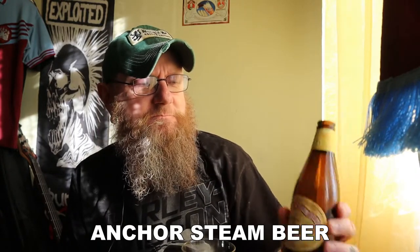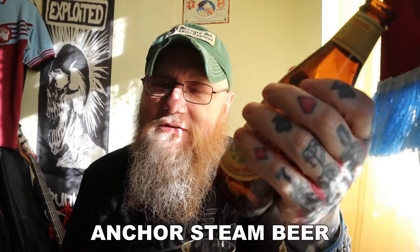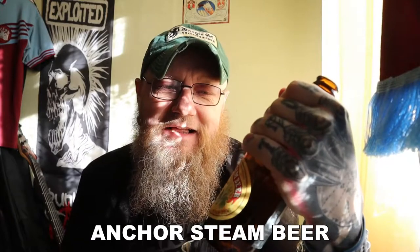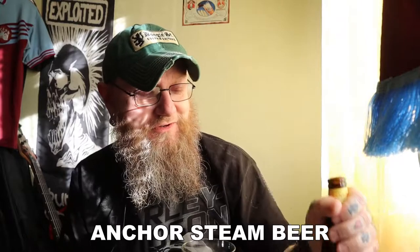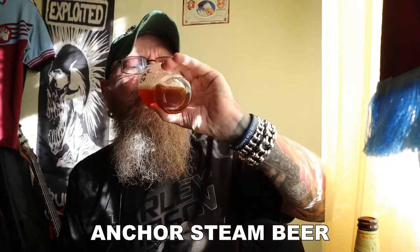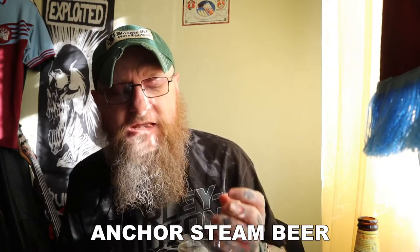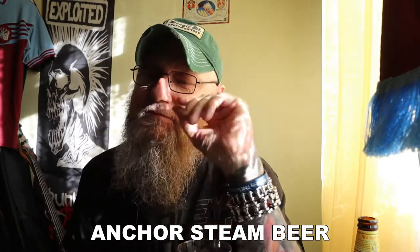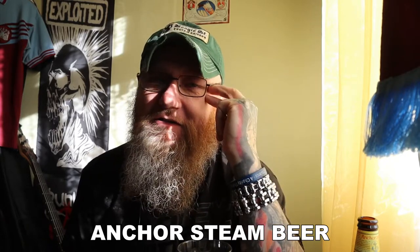So what would I give this? Well, to be honest, I wasn't expecting much. I thought, oh, it's just a novelty American beer. And I'm quite surprised because I really like it. I could drink this all night and it would go down very smoothly indeed. What I like about it, even though it has got the caramel malt, it's very clean tasting. So, on the strength of that, I would give that a solid 8.5 out of 10.